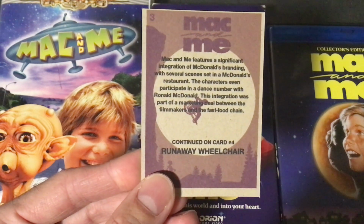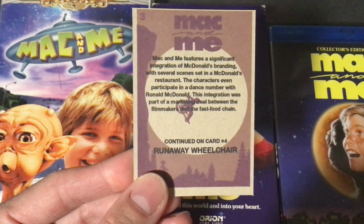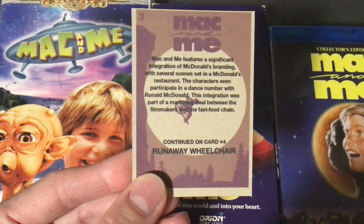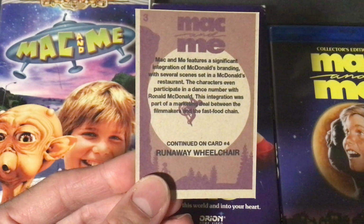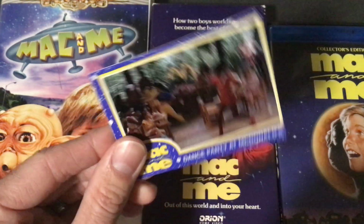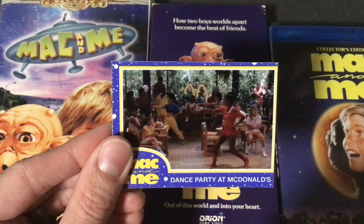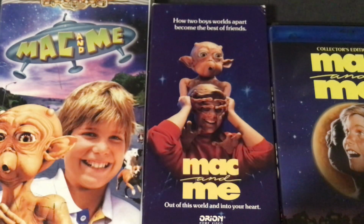Okay, Mac and Me features a significant integration of McDonald's branding, with several scenes set in a McDonald's restaurant. The characters even participate in a dance number with Ronald McDonald. This integration was part of a marketing deal between the filmmakers and the fast food chain. The fact that we have vintage McDonald's saved on screen, it's so special. Another thing that makes this movie very, very important.